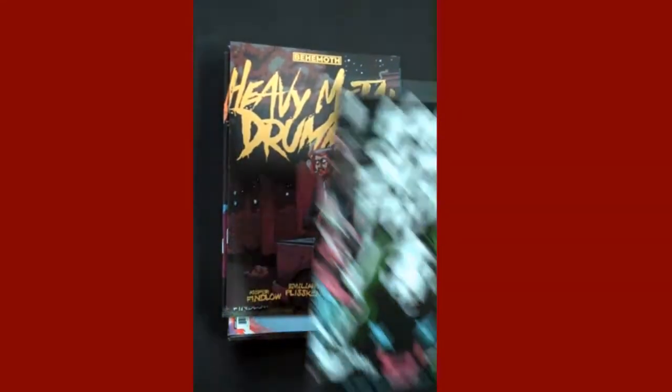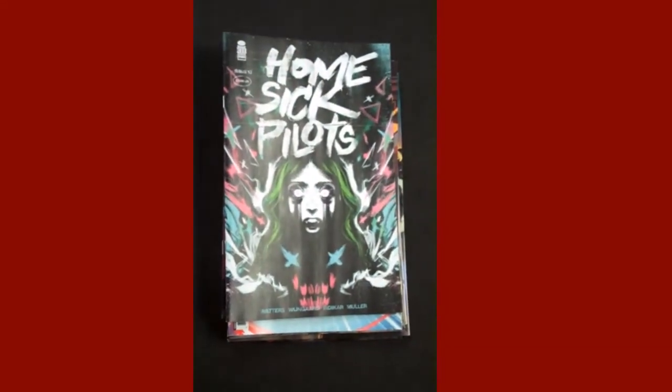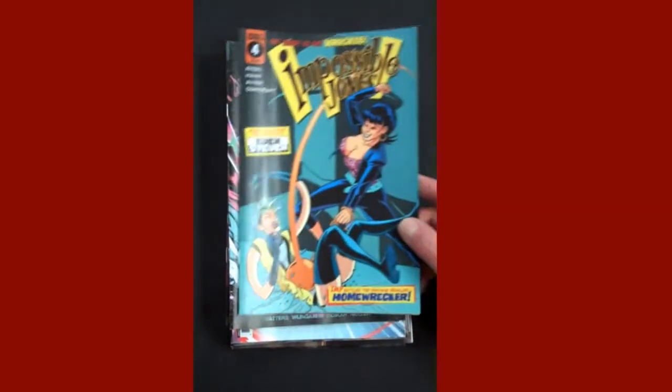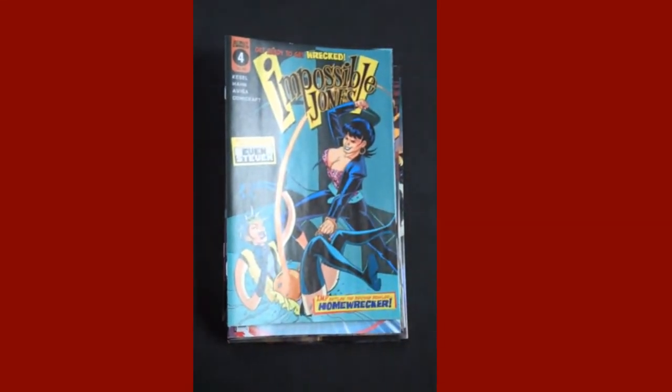Image Publishing is up next with issue 13 of Homesick Pilots. And from Scout Comics, issue 4 of Impossible Jones.